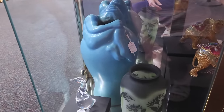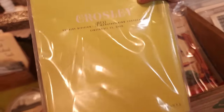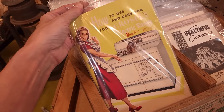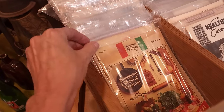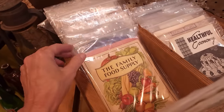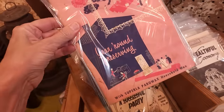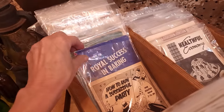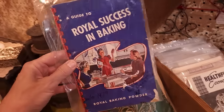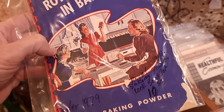Absolutely gorgeous. Look at these old owner's manual books, Crosley. Look at the artwork on that. 1949. Italian recipes, The Wonderful World of Cooking, Baking Secrets from 1942. These are in really good condition too. Really, really good condition. Year-round preserving. How to run a successful party. Royal success in baking, not banking, baking. That's from 1942.